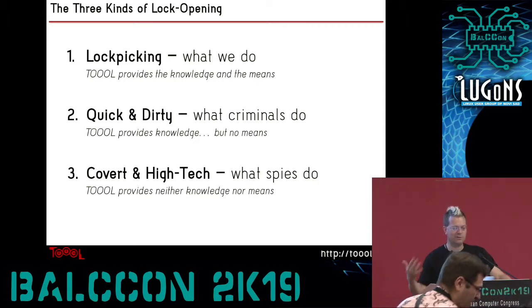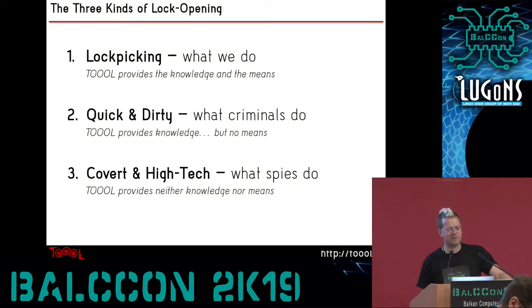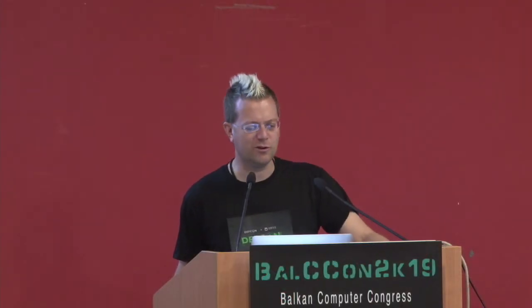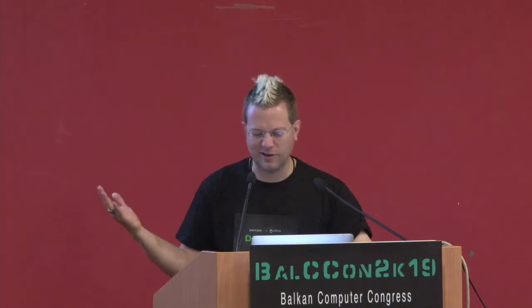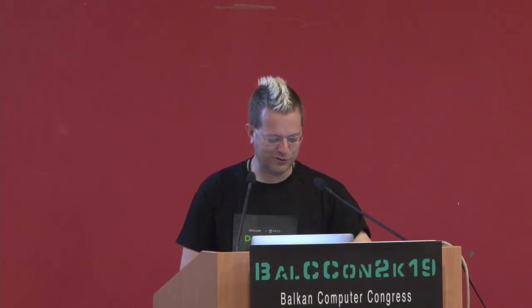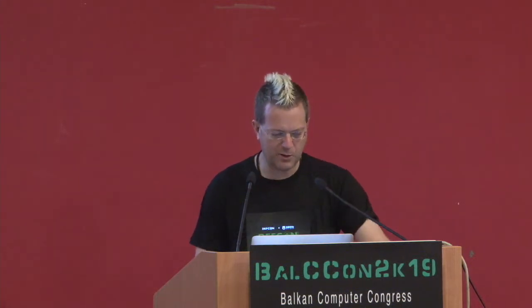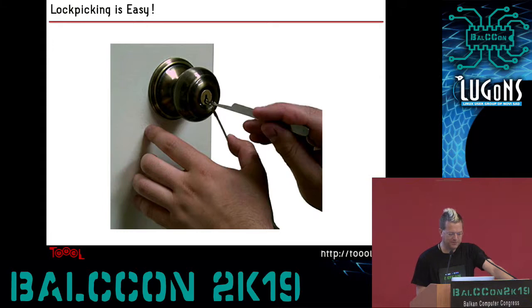So TOOOL teaches people how to pick locks, and they're very big in Europe. I don't know if there's a chapter here in Serbia, but there are a lot of TOOOL people here in Europe. For quick and dirty, they tell you about it but don't give you the tools, and they do nothing with the covert and high-tech stuff. But anyway, lockpicking is easy and fun.